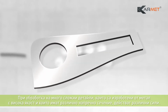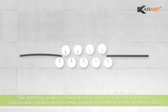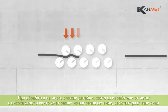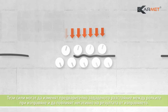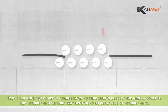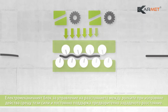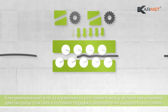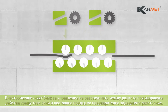When processing very complex parts which are made from high-strength metal and have varying cross-sections, different forces act on the leveling unit. These forces can change the preset leveling gap and negatively affect the leveling result. The electromechanical leveling gap control unit acts against these varying forces and constantly maintains the preset leveling gap.